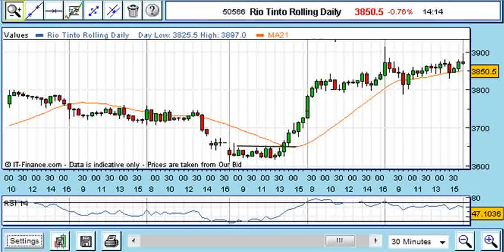My first target level would be last Friday's resistance at 37.45, and after that I'd run the balance with a trailing stop loss.